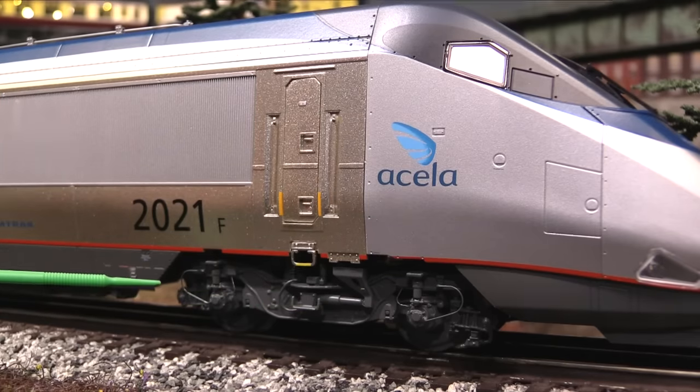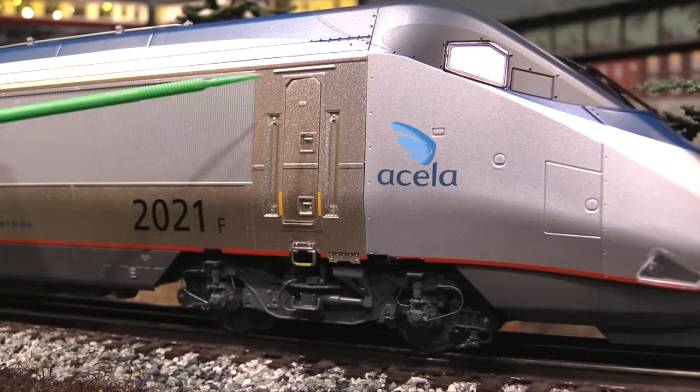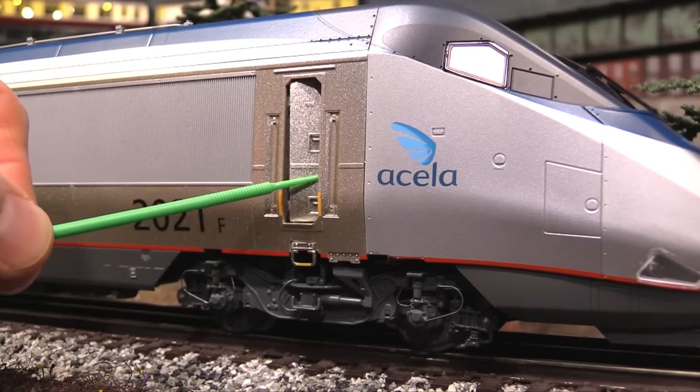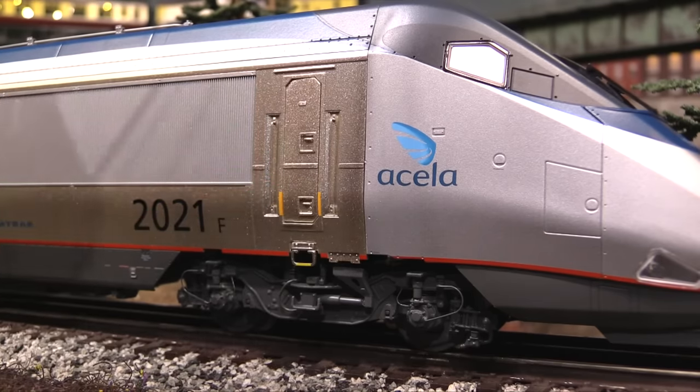Moving back, you can see one of the trucks on these locomotives, and honestly, these are some of the most detailed truck side frames I've ever seen in O-scale. They look absolutely amazing. We've got some nice step detail here and add-on grab irons on either side of the door, and the door does open like that, and it is sprung, so it will snap back shut, and there's one on the other side as well.